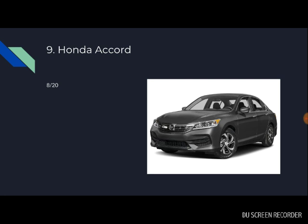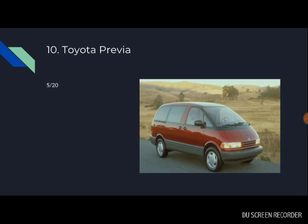Like, it's not really that fast. Obviously, mid-sized sedans aren't supposed to have 600 horsepower, but you get my idea. Because this isn't exactly biased to mid-sized sedans or SUVs, that's why I think it gets a below average score. 10 out of 15, the Toyota Previa. It's a 5 out of 20. Yes, it's tied with the Toyota Prius. Let me tell you a little bit why.